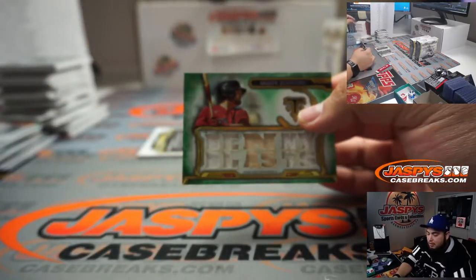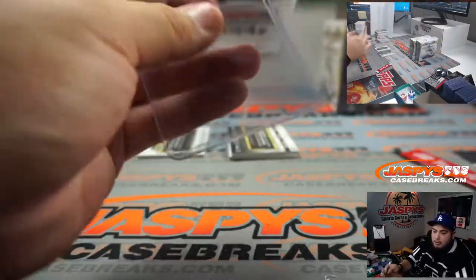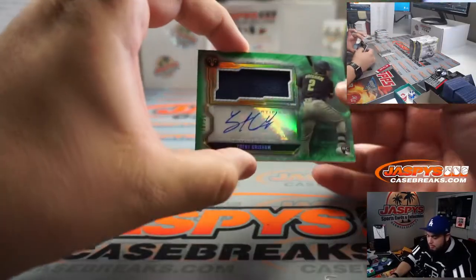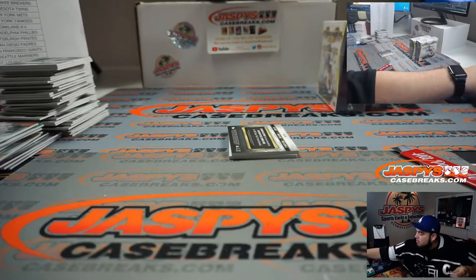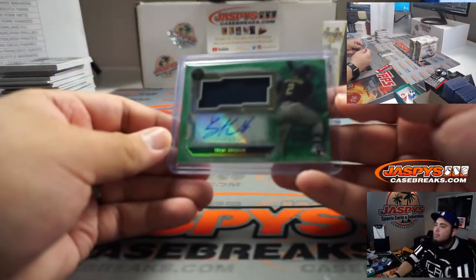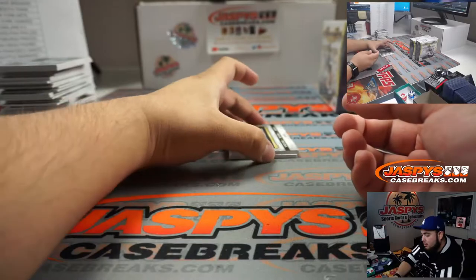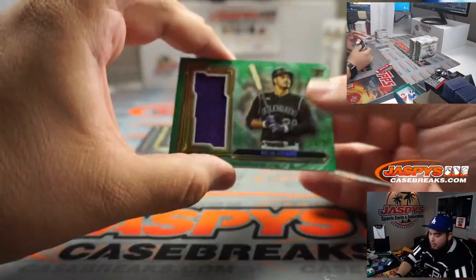Andrew Benintendi, 16 out of 18, Boston Red Sox. Chris Walker and Trent Grisham for the Padres, 38 out of 50. So 38, spot 8 going to Matt. I think you have a nice one right there. We got Nolan Arenado.